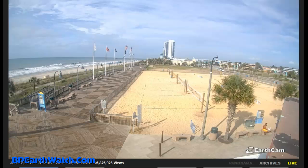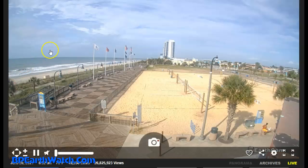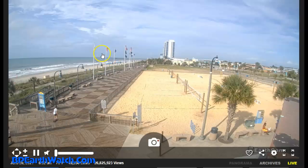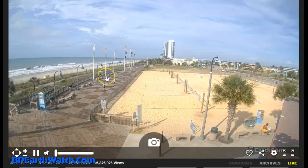Now, this is Myrtle Beach, and you can see it's a pretty nice day. You've got sun out, some clouds. Along this eastern horizon, you can see some darker clouds there, and that more than likely is the edge of the system that we're watching. But you can tell by the clouds and the flags that there's not that much wind now. It is an easterly wind that's going to pick up throughout the day, but everybody seems to be out enjoying it.